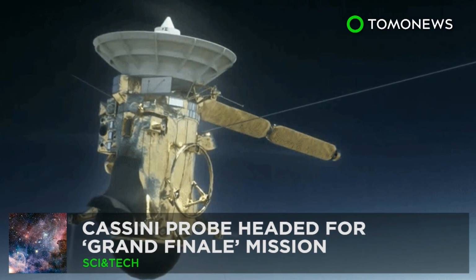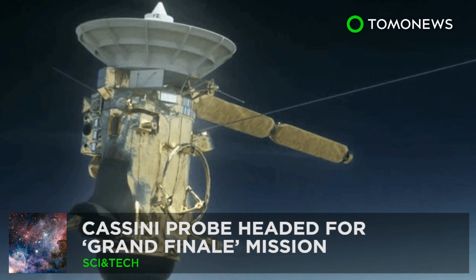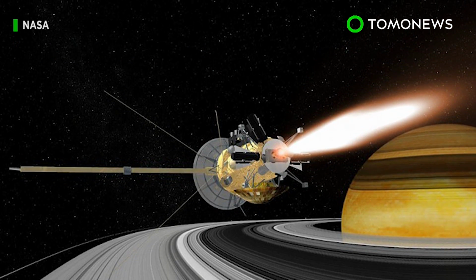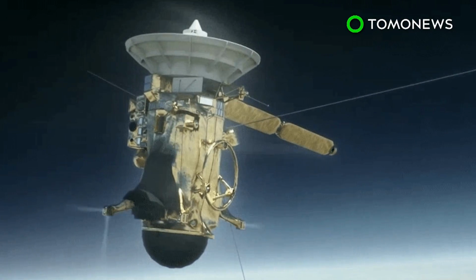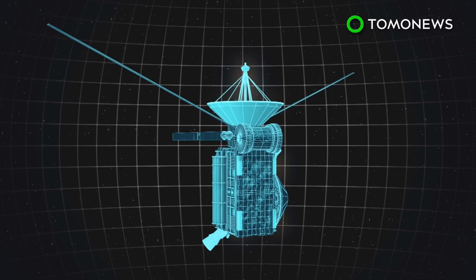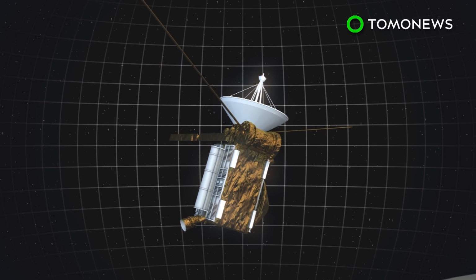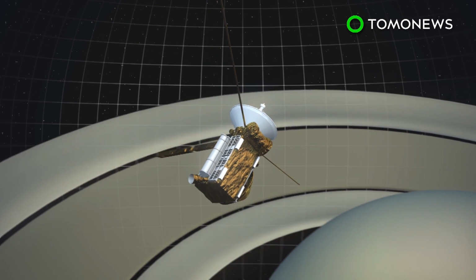Cassini probe headed for grand finale mission. After 13 years, the end of an era approaches as NASA's Cassini probe prepares for its last date with Saturn. NASA's Cassini spacecraft is now on course for its last mission that will see it dive and disintegrate into Saturn's atmosphere on Friday.